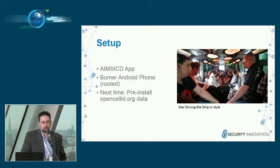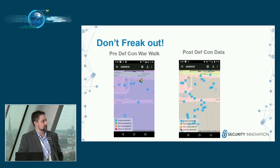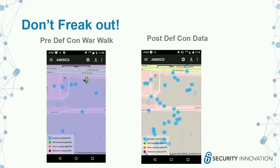So what I did was I walked Vegas beforehand, all the areas of the conference, collected all the tower data, and then after the conference, I looked at my data again from having gone around. So here's what I found. Please don't freak out. Before the conference and after the conference, there's a few more dots there. Don't freak out yet.